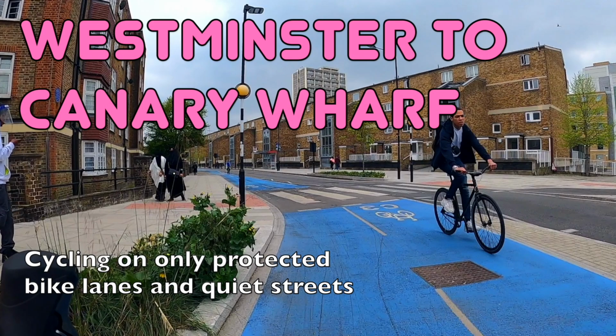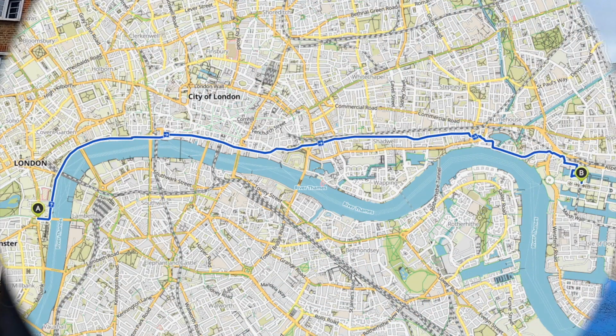Today I'll be showing you how to cycle from Westminster in central London to Canary Wharf in East London. This ride takes about half an hour and you can do the whole thing on some very high quality protected cycle lanes with short stretches on quiet streets as well.